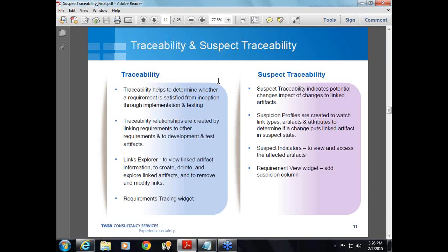Now coming to suspect traceability, it indicates if there is any potential change to the linked artifact. We know that the links between the artifacts within one project, or the links between the project areas, represent important traceability relationships and also dependencies. So whenever there is any change to an artifact, the stakeholders must be aware that if you make a change to one of the requirements, it will impact the related requirements as well. With suspect traceability, the linked artifacts are marked with indicators which show that if any change has been made to this particular artifact, it will affect the rest of the artifacts which are linked to it.